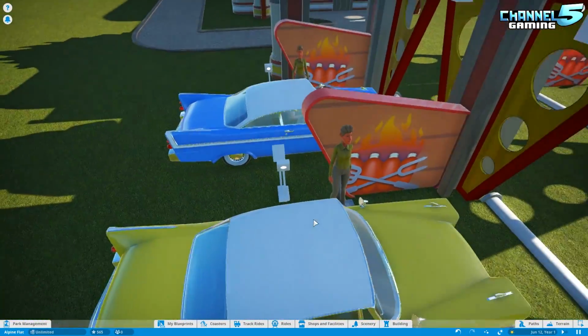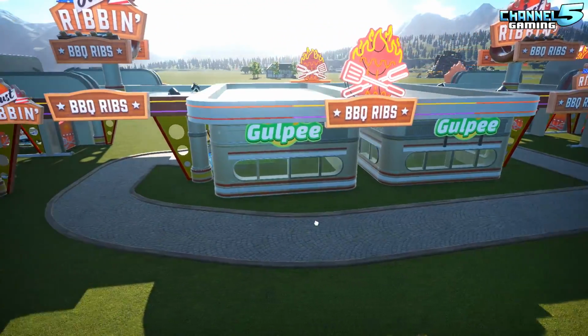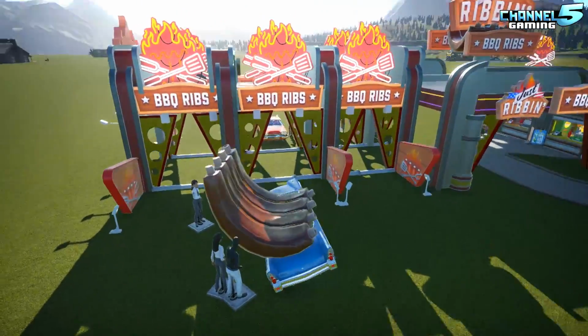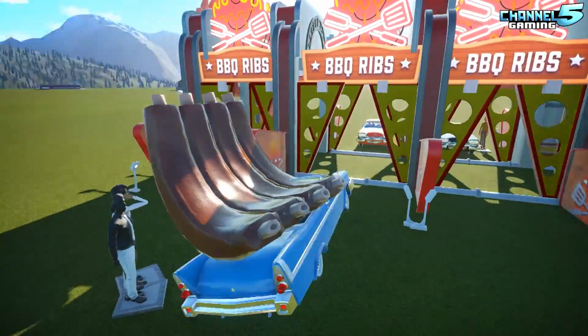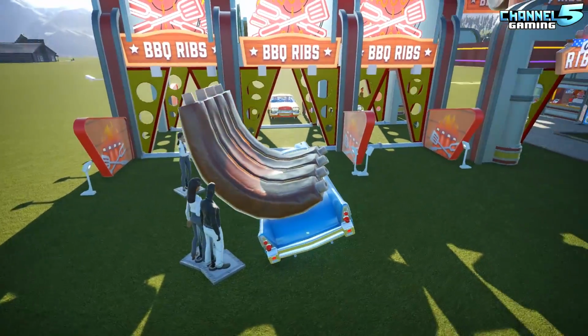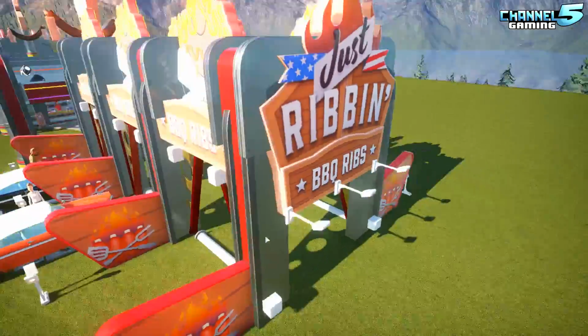There she is. That's cool. Oh yeah, I love this idea. Oh my goodness. That's a big slab of ribs right there. It looks like they got a problem. Reminds me of Flintstones or something. They ordered the extra large. Their eyes were bigger than the car.